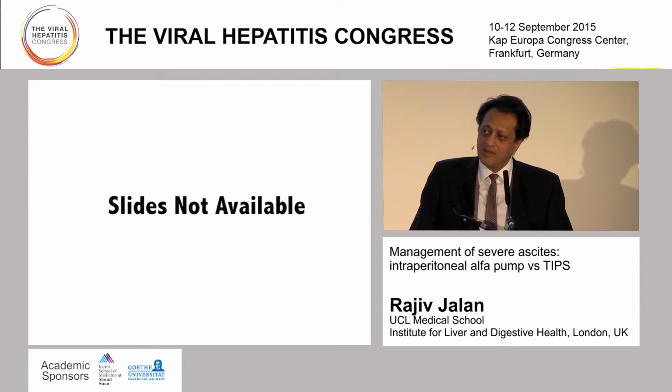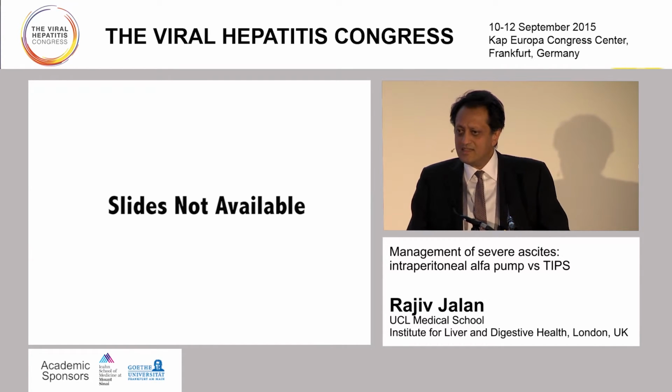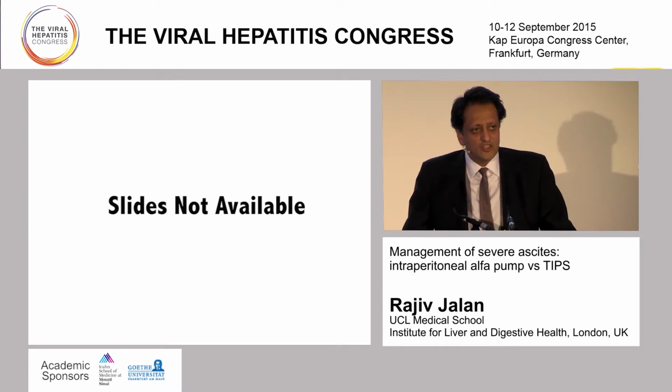I forgot to say that these procedures can be performed under an epidural. It can be performed by interventional radiologists, or even by urologists in some places, or general surgeons. So it's a very simple operation which takes between half an hour and 1.5 hours, depending upon how experienced you are. So what were the problems?